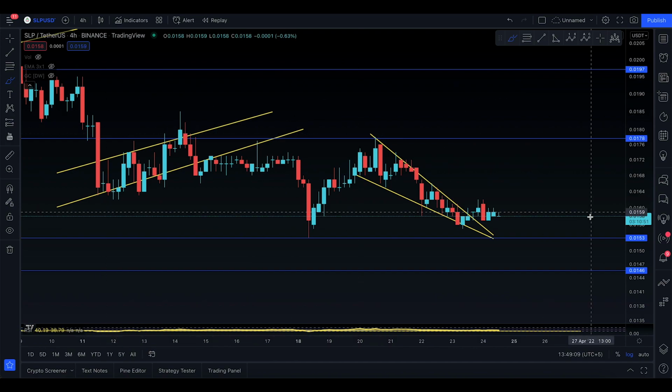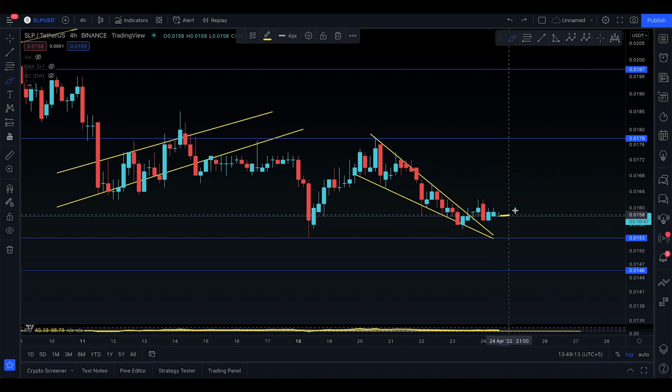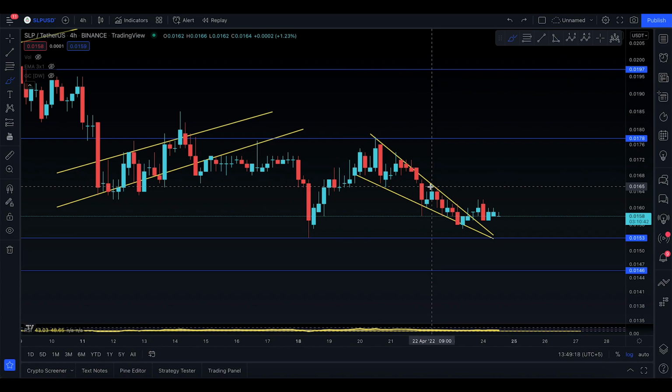So that's it for this quick update, guys. Put a stop loss at the 153. Whatever comes down there, maybe there is a chance of going to the 178, and I'm gonna see you with the next one.